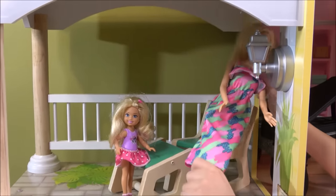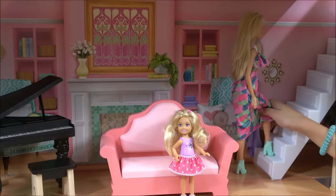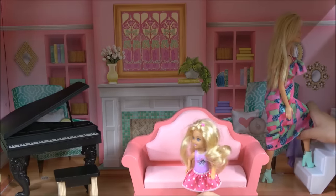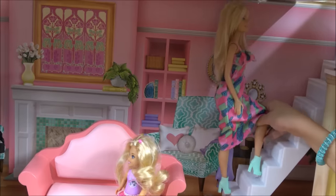Okay, Chelsea, now we're gonna go upstairs. But how many stories? I don't know. 4 stories, maybe. So there's a second. Now let's go to the church. Okay, come on, let's go.